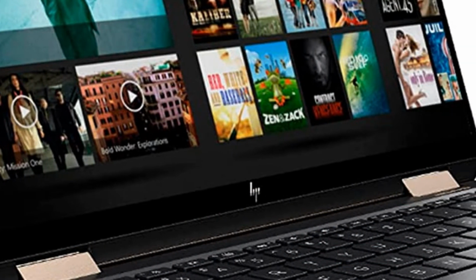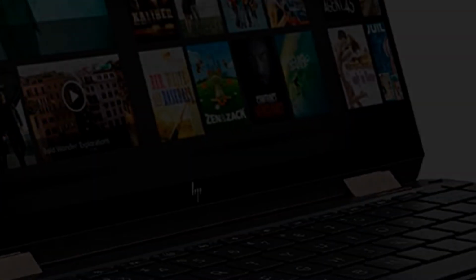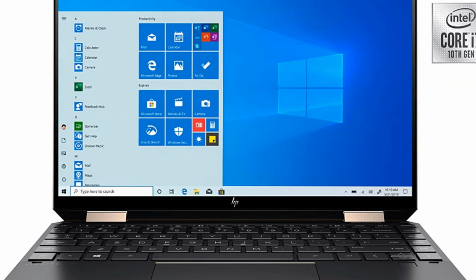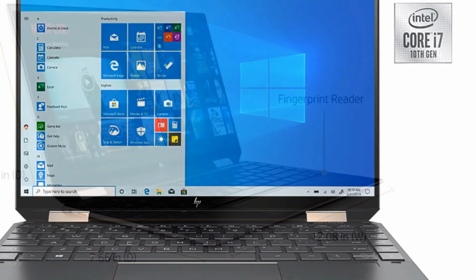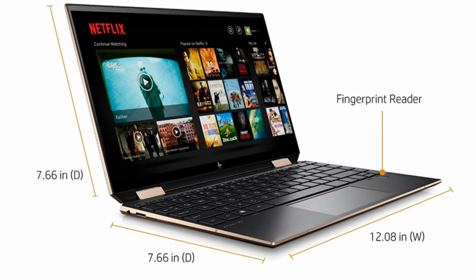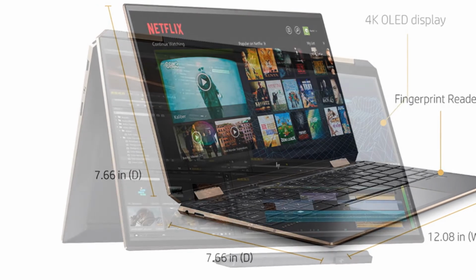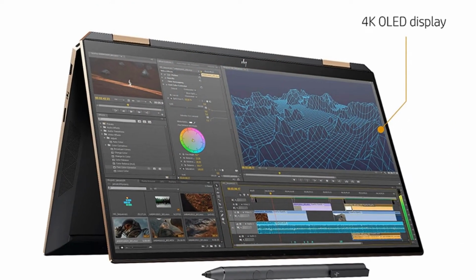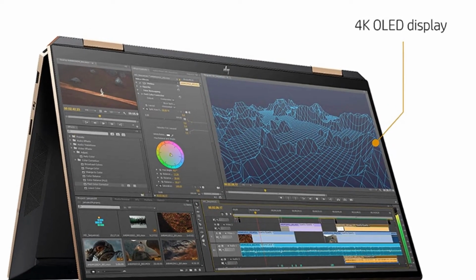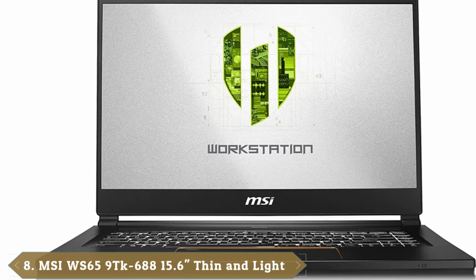The machine also comes with an Intel Core i7-1065G7 processor, 16 GB of RAM, and a 1 TB SSD with 32 GB of Intel Optane memory. However, even for a laptop with a 4K display, especially an OLED one, which tends to consume less energy, the Spectre X360's battery life is dismal. The Spectre X360's battery died after 6 hours and 31 minutes, which pales in comparison to the $847 premium laptop average.